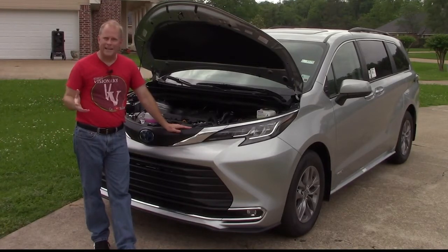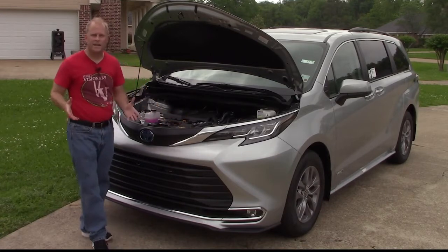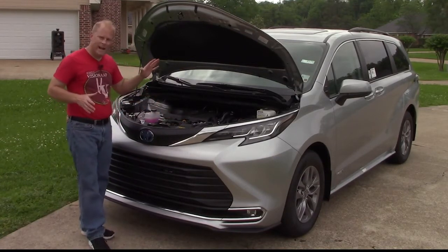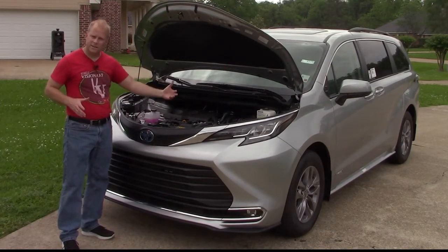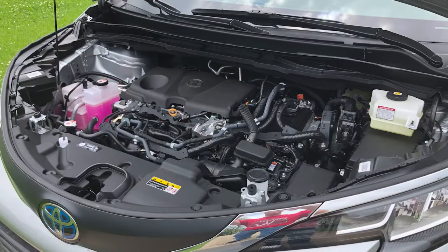How does that compare to the competition? Well, obviously it's not the most powerful out there, but let's say the Honda Odyssey, that's 280 horsepower. Transmission-wise, it is an eCVT, an electronic CVT, continuously variable. That's essentially a single speed.